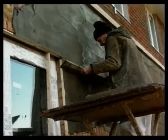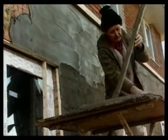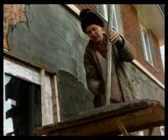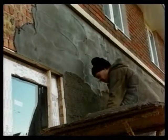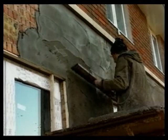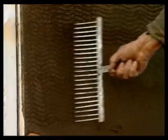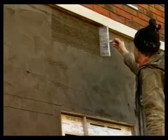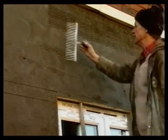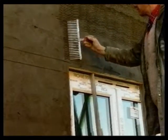When the undercoat has been applied, a straight edge removes surplus material and roughly levels the render. When the undercoat has begun to stiffen, it should be combed or scratched. This provides stress relief points for the drying render and a good key for the subsequent coat. The undercoat should be left for several days to allow any shrinkage to occur.